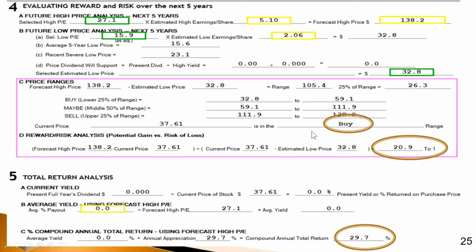If we look at the back, the high PE based on 2018 data, so the company reported last week. So based on the full 2018 data, in this analysis, the high PE is 27, earnings expected to reach $5.10 per share in 5 years, which would deliver a high price of $138. On the low side, the average selected low PE is 15.9.